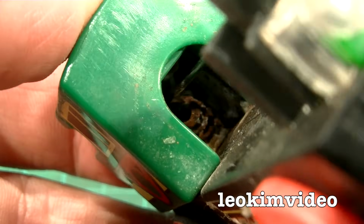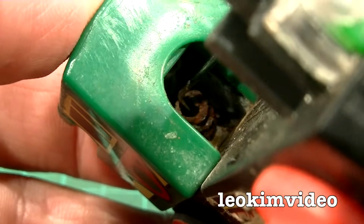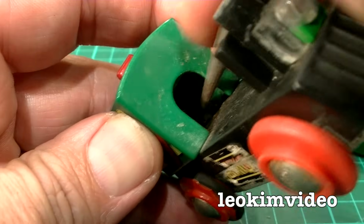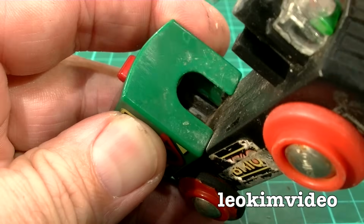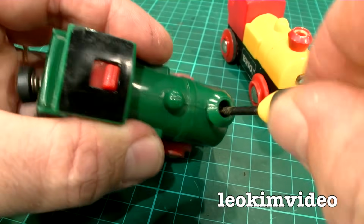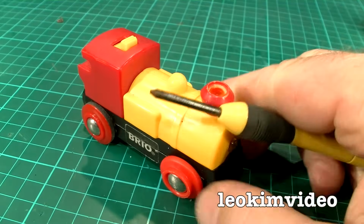Well, I'll be honest here, I think that damage on the spring is just too far to repair. From what I can see, the spring in there has basically just disintegrated. I don't think there's much chance of getting the green one working. No, sadly, that one's too far gone. Good lessons here about what batteries do to toys, isn't it? Let's try the yellow guy.